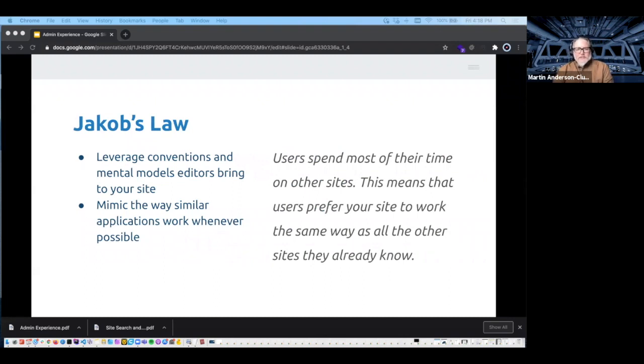For anybody familiar with Jakob Nielsen, there's this UX law called Jakob's Law. And the idea being that most people are spending most of their time on other websites. And so when they come to your website, they're expecting your website to follow a lot of those same conventions. And so it's not a bad idea to try and think of innovative ways to do things, but understand that people have these mental models, and if you can leverage those and at least build on top of them, then you're going to make your site much more intuitive for people.